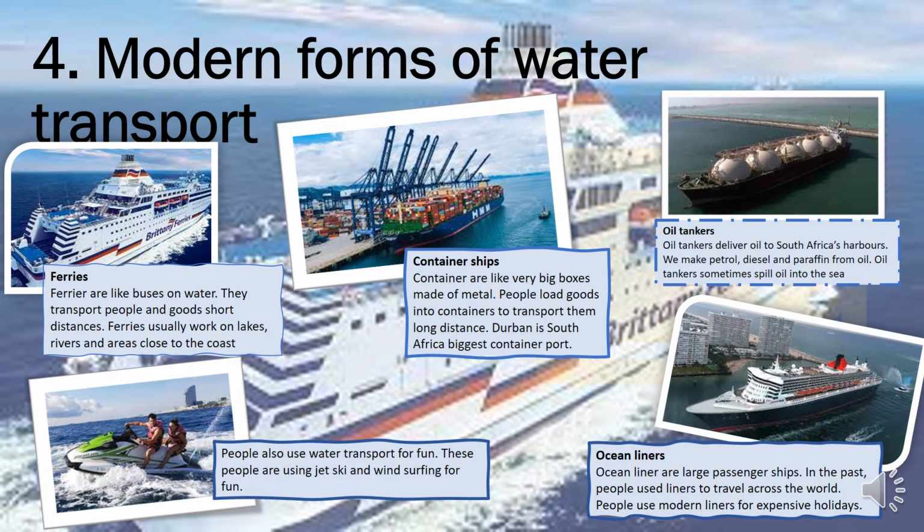Modern forms of water transport. There were ferries, which are like buses on water. They could transport people and goods over short distances. They would usually work well on lakes, rivers, and areas close to the coastal land.